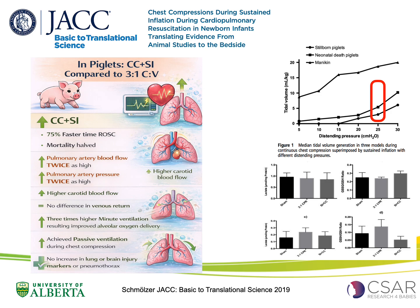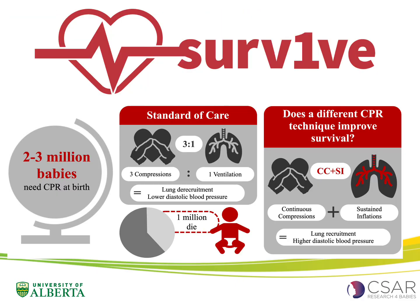We achieved, as I said before and showed you, passive ventilation, and never an increase in lung or brain injury or any markers of pneumothoraces. You can see that here on the right side, no difference in the inflammatory markers, and the top right shows you that a standing pressure of at least 25 centimeters of water is needed to get a volume of around 5 mL per kilo into the lung.